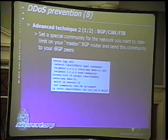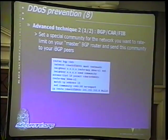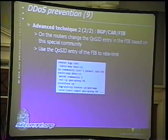Another way of doing that, instead of using the next hop to transport the information to each router, is to use communities and rate limiting. So what you have to define is a community that will be used for identifying the network you want to rate limit. This is a configuration example that we provide. When you have identified the source address of the attacks, you can use, for example, the quality of service ID to mark the packets that have to be rate limited. Then you have to set up in your BGP policy a rate limit for those packets. The advantage is that you won't drop all the packets, you will still allow part of the traffic to go through, and this information can be used for analyzing the kind of denial of service you are under, and so on.